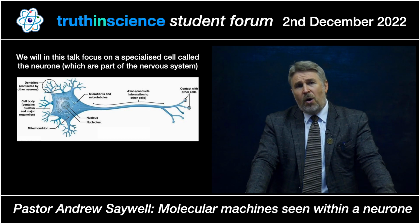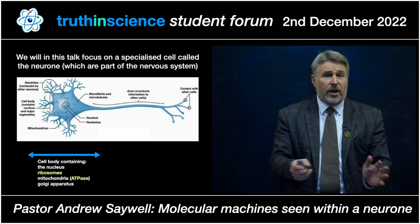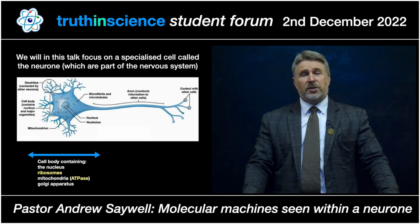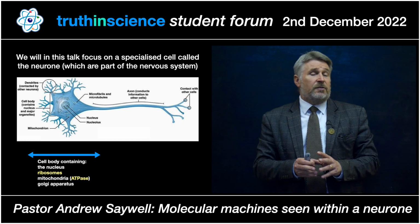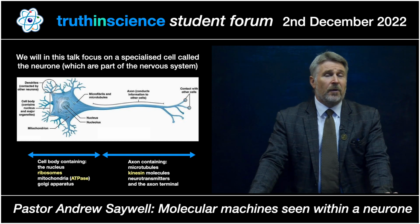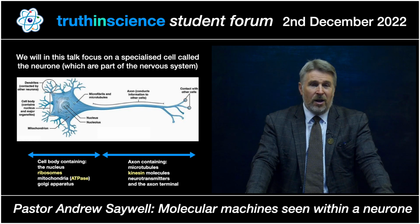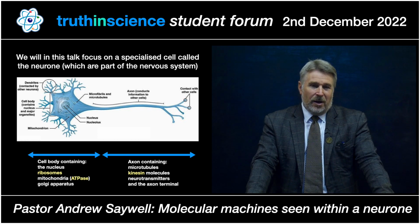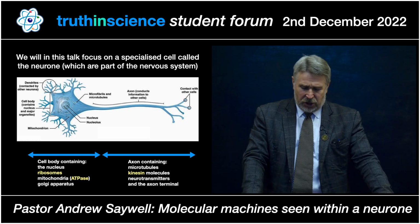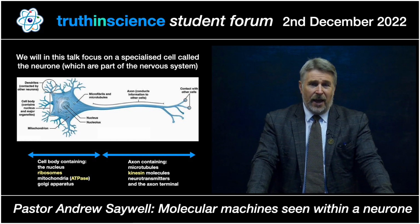And then you've got this long axon. The cell body contains the nucleus, the ribosomes, the mitochondria, which contain this ATPase we're going to look at tonight, and the Golgi apparatus as well. And then the axon contains these microtubules and these kinesin molecules, which we're going to look at in some detail, which look like motor proteins that walk along the microtubule, a bit like a tightrope walker. It's amazing to see. We've got a little animation to show you that. And then, of course, you've got the axon terminal at the end.